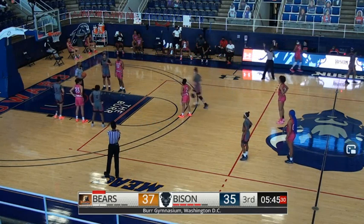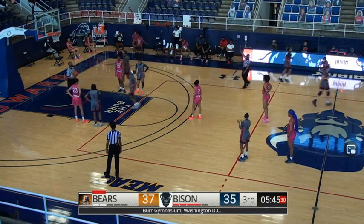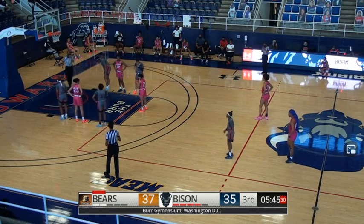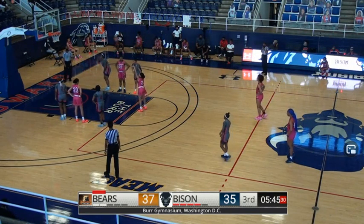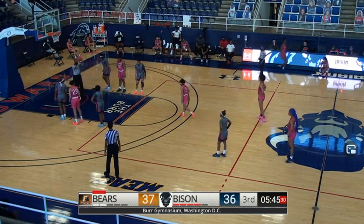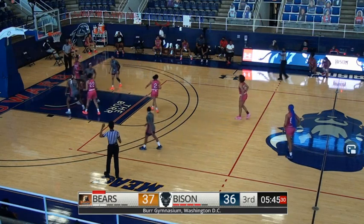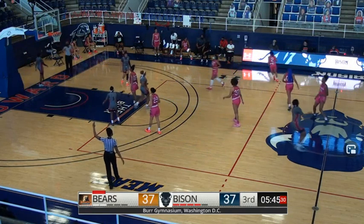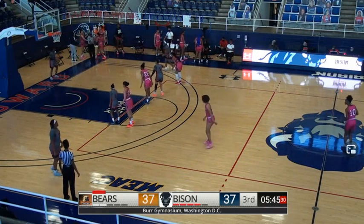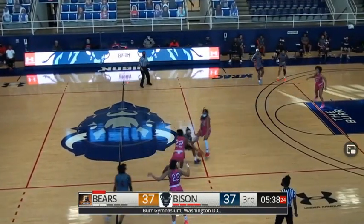McCullough checks back in for the Lady Bears. We also see Nina Carpenter check in, as well as Hines. So a couple of subs for the Lady Bears. Warren's first free throw attempt is good. Warren's second attempt is good. And she will get a little bit of relief as Kanaya Harris checks in. And Michaela Manette, she hasn't seen much time on the floor today, but she's also an asset on the defensive end of the floor for the Bison. So let's see what she can bring to the table.